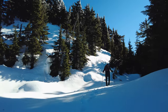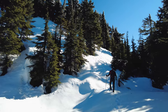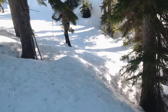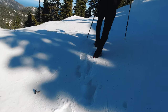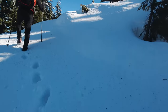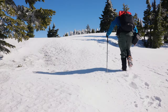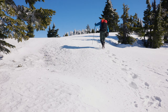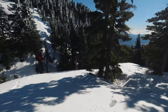So here we are, final push to the summit just up there. Post-holing all the way. Well, this mountain is being a little bit sinister to us. We have to go down here, back up.